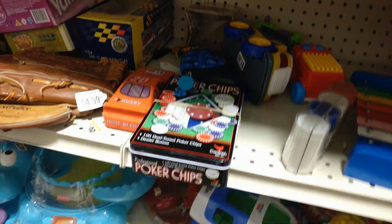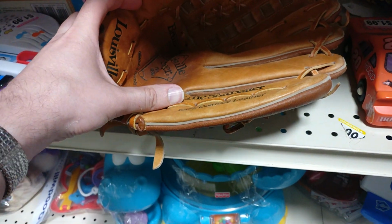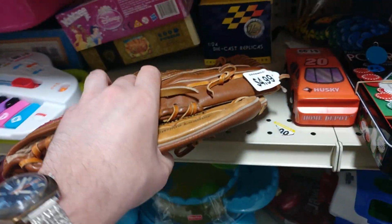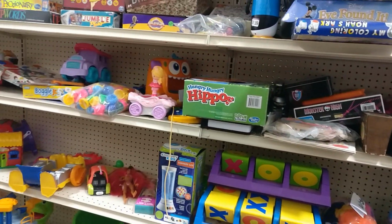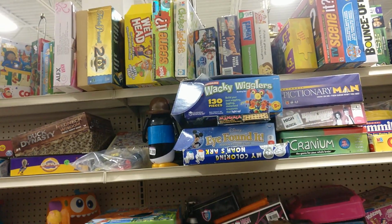There's a Pirates of the Caribbean puzzle just sitting there for $2.99. I grab it to look up to see if it's worth selling. There's a Louisville Slugger glove for $4.99. I go ahead and pick that up because I want to check to make sure it's not worth a lot of money. It's not, so I put both of those back because they just weren't worth picking up.